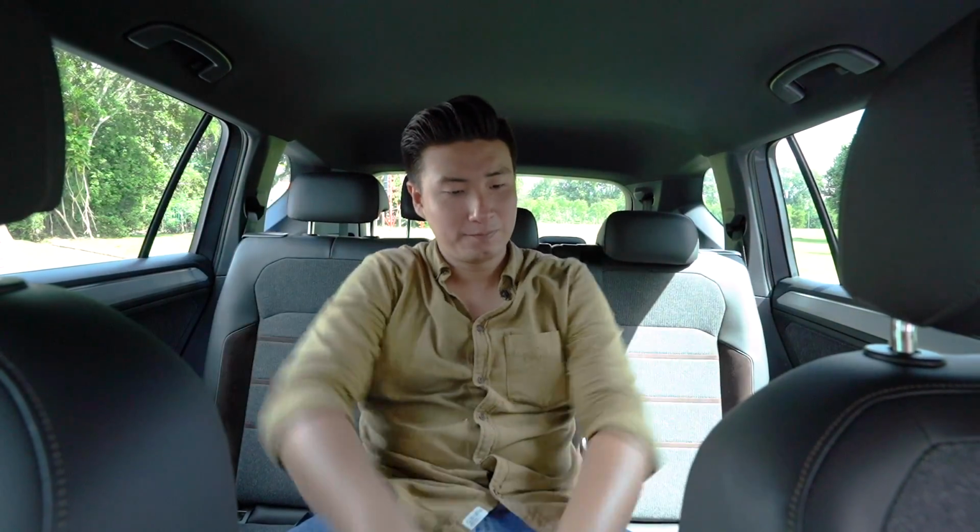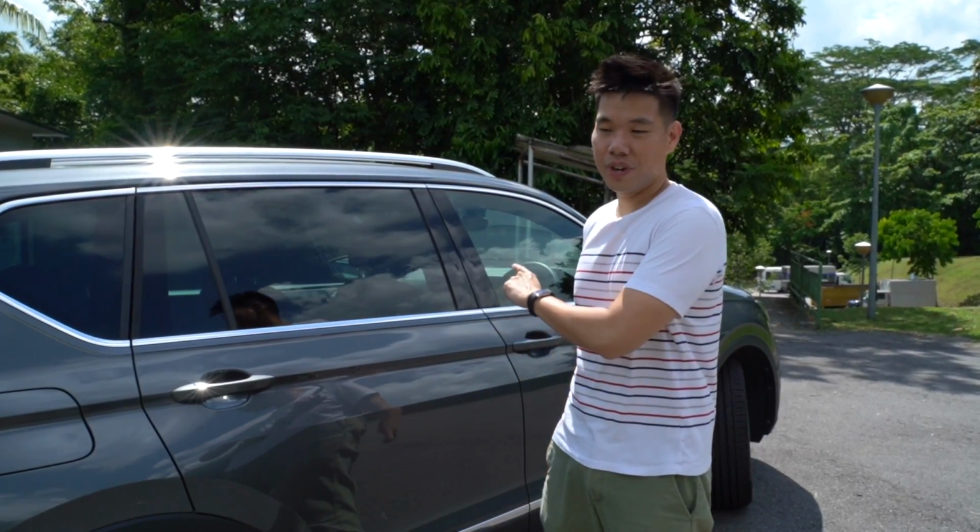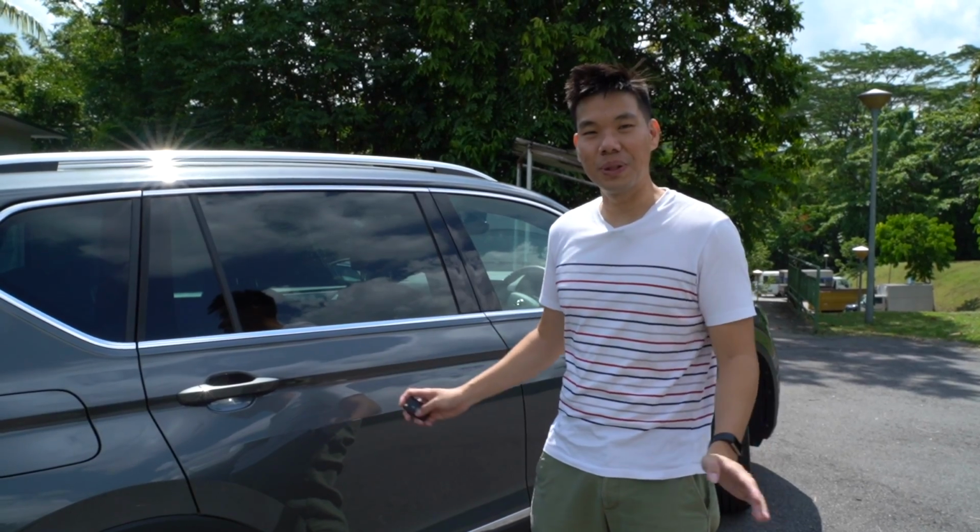Okay, no. So now, let's check out how it fits 3 people. Hello, friends. Hey, surprisingly, it's really spacious. So yeah, it reinforces the whole thing that I said. The Tarraco is all about space. Yeah, we're all comfortable, yeah? Cheers.